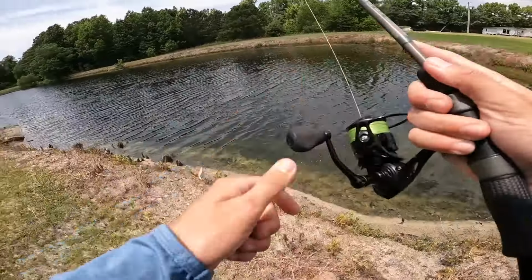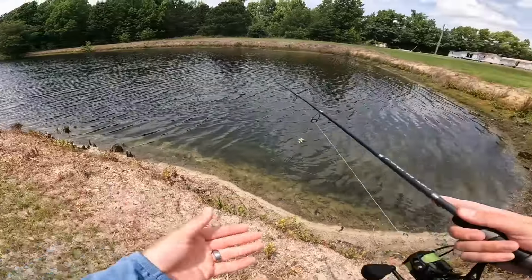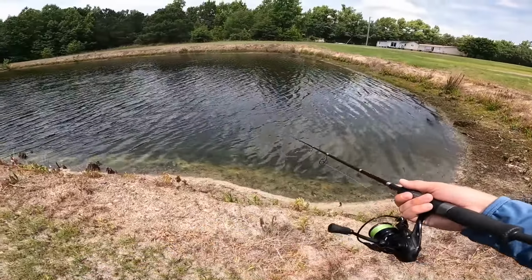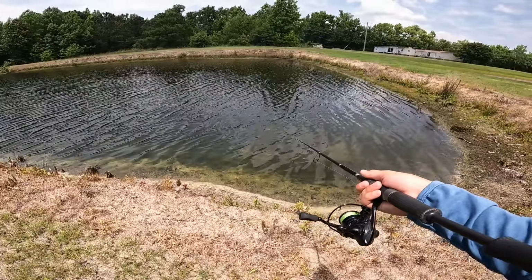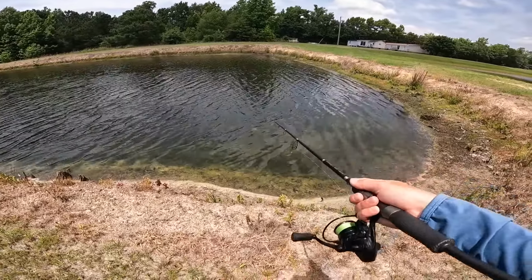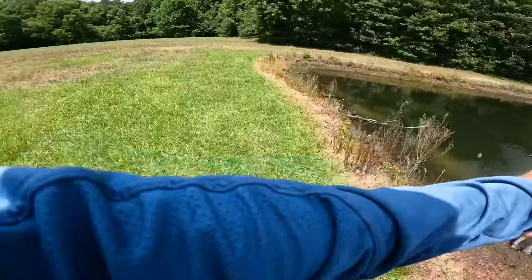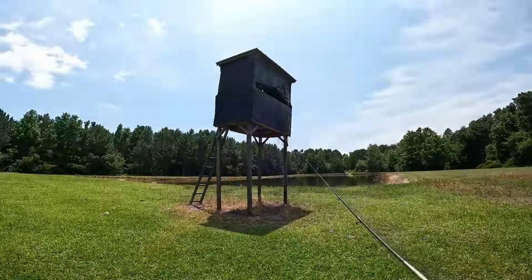Goodness, there we go. He wanted the bait falling. That's so weird. I twitched it on the bottom, he didn't eat it, I cast back out there, and as it's falling, he nabs it. He was no grande though. He was very small. Let's check out this pond real quick.